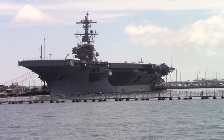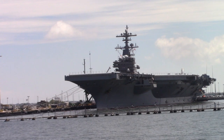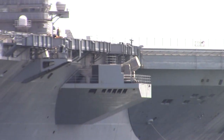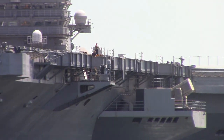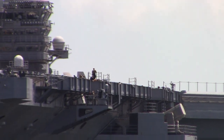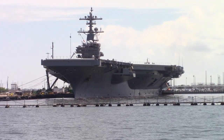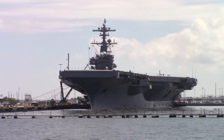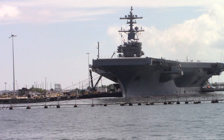And the USS Bush carries steam-powered catapults assisting aircraft to take off. She carries four flight elevators on board as well. The hangar deck of that ship is also located just beneath the flight deck. That is where aircraft are stored and repaired. And with a full complement of crew on board, the USS Bush is home to more than 6,000 men and women. She is not nearly as highly automated as the USS Ford.